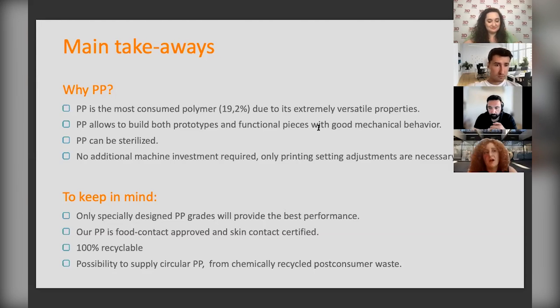And it's an easy learning curve to take, really. To keep in mind, only polypropylenes designed for 3D printing will provide the best performance. Not all the polypropylene you find on the market is good to be 3D printed. Also, as I mentioned, food contact and skin contact, and recyclability as a big trend, and we can supply, for example, for circularity, chemically recycled 100% from customer waste materials.